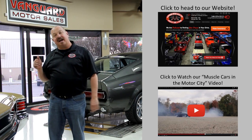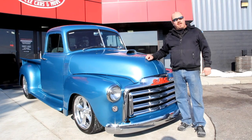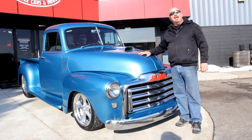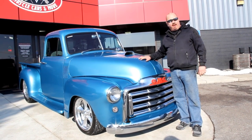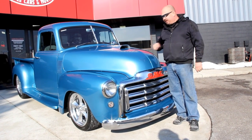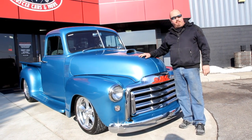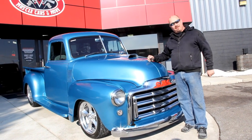Now let's go outside and check out what we've got for you today. Okay, we're outside here with the '53 GMC pickup truck. As you can see, she is absolutely beautiful. And if you want to see about 100 pictures of her, go to our website at vanguardmotorsales.com. We're going to get this baby up on the lift so you can see everything underneath. We'll get under the hood. We'll get in the interior. We're going to show you everything you need to see so you can make a good decision on your muscle truck investment. So come on up. Let's take a look.